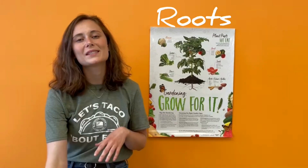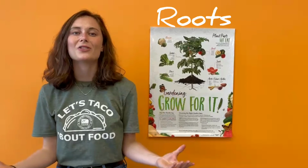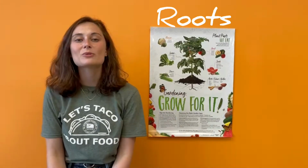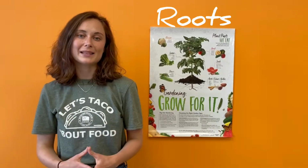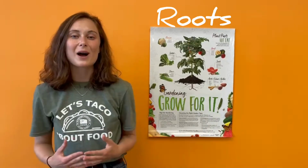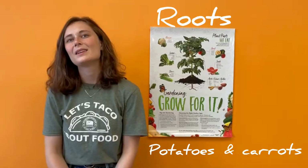Those roots suck up water and nutrients to grow a strong, healthy plant. Some roots have a second job, and they store energy for the plant. We can dig those up and eat them for ourselves, like potatoes and carrots.